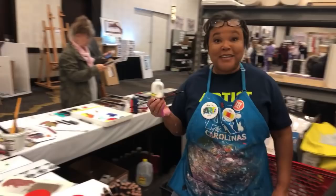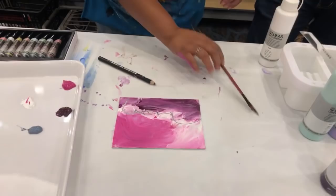Found one. Stolen. And cleaning it. And now what I want to do is let this dry up a little bit. Yeah, we don't have a hair dryer. We do not, but do I have? No, I don't.